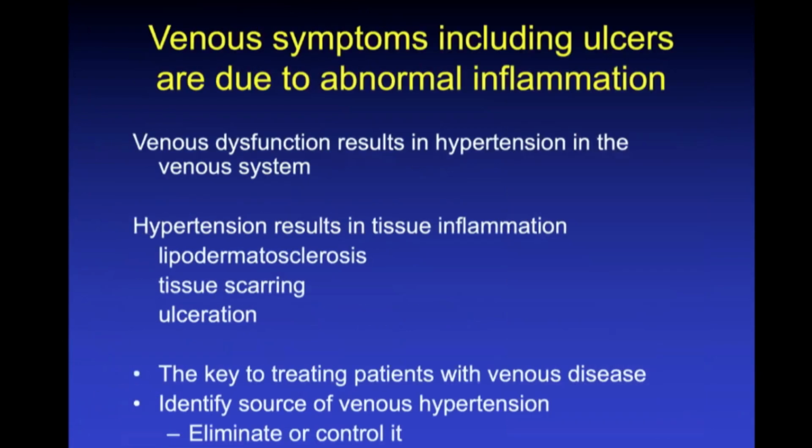When I think about venous disease, the first thing I'm thinking about is that the symptoms really are due to abnormal inflammation in the tissue. That's usually when they get pain, discomfort, aching, and heaviness.